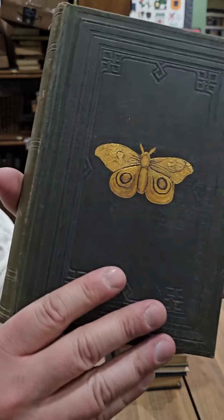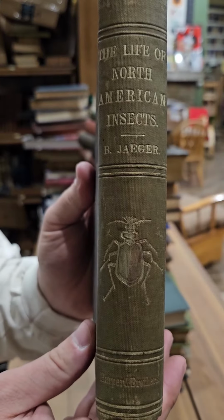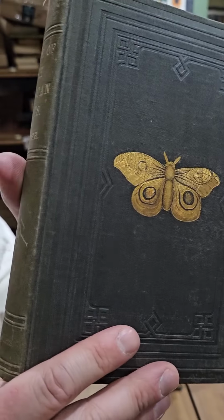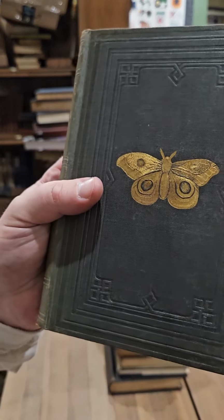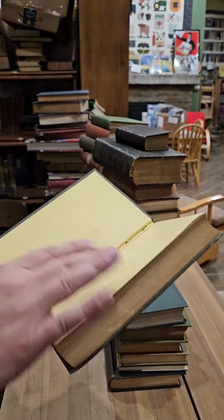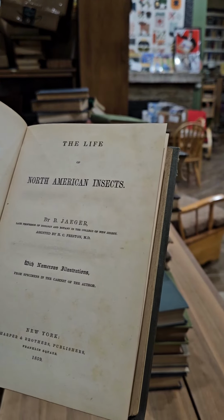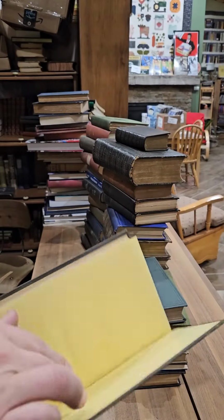Ooh, that one's nice. Life of North American Insects. Got the beetle there on the spine. Pretty little moth on the front cover. Hopefully it's a moth. I don't think it's a butterfly, but I honestly have no idea what the difference between a butterfly and a moth is. The Life of North American Insects by B. Yeager. Illustrated, published in 1859.